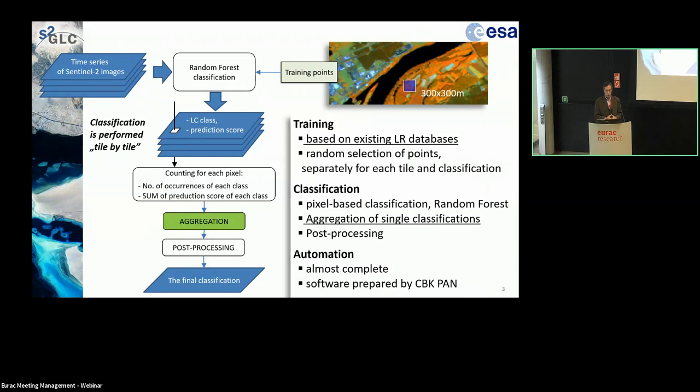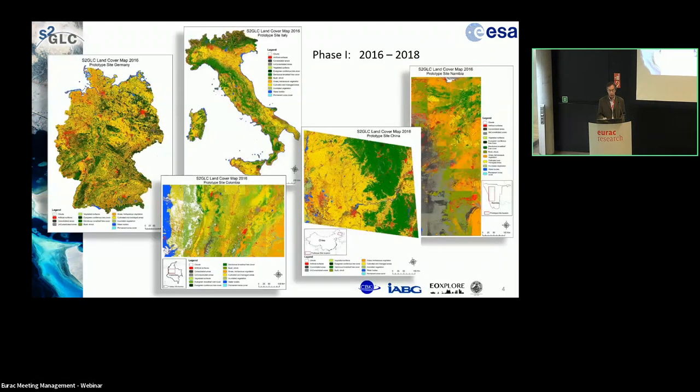Next is post processing, and we have the final classification. It's very important that the whole process is fully automatic. So it is classification without touching, and this software was prepared by us.